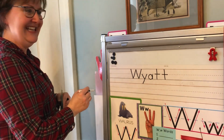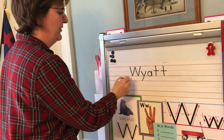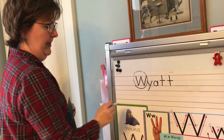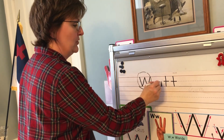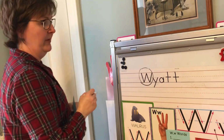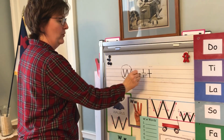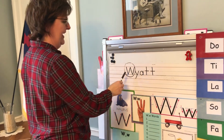Wyatt. Yes, and boys and girls, just like all of our names, we make the first letter capital and the rest of the letters are lowercase. And our Y can look like that. Our A can be a circle with a line. And our T's start up with the top line. Do you always write your name with a capital letter and the rest lowercase? I hope so. Let's spell Wyatt together.